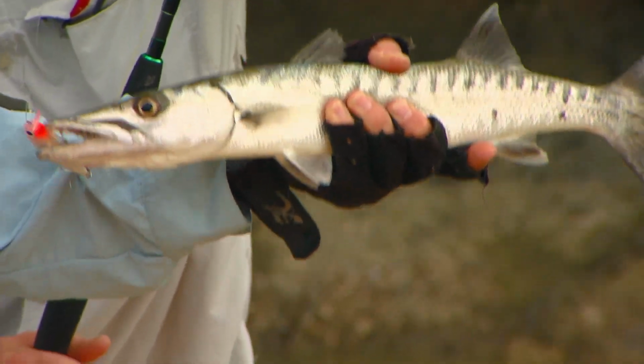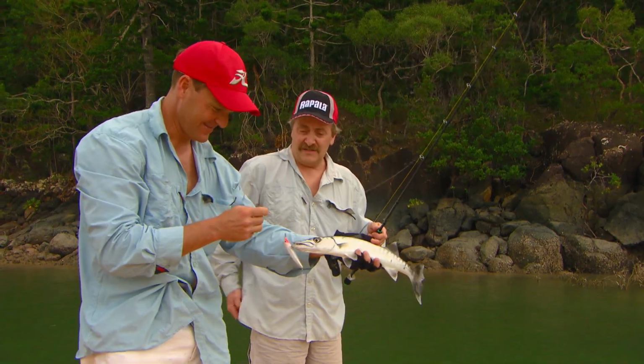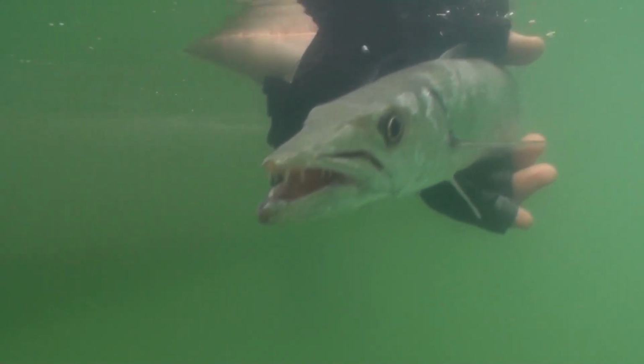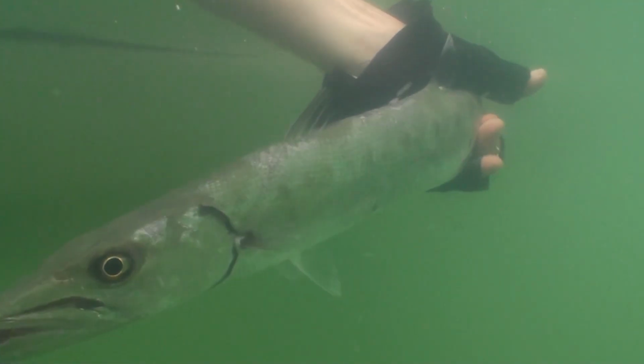Unbelievable. Now, you've caught these guys in the inlet here up to like 5 foot long, yeah? Actually, about 6'3" was 3 years ago. We got one about 6'3". It was a phenomenon. Never seen anything like it. This guy's about 5 foot shy of Dean's record, so it's best we let him go.